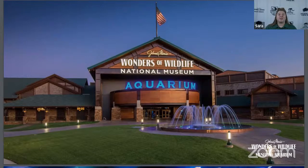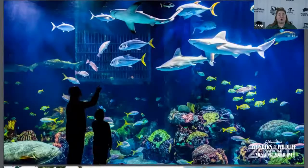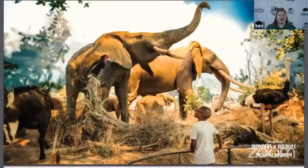At Wonders of Wildlife, it is a completely immersive experience into the environments of the world. From ocean all the way to land animals, there are 1.5 miles of exhibits and over 800 species to learn about and see. And there's just so much more than that. But I am so happy to have you guys here with me today.